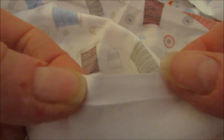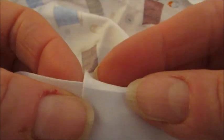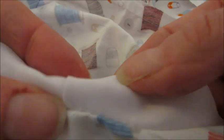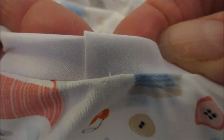I always make sure that little fold there is level. Then you have the natural fold from the manufacturer on the bias tape, and make sure that is all level. I fold that over the other one so we have a clean finish there, and then I am going to fold it again and then do ditch stitch. That will be fun, won't it?